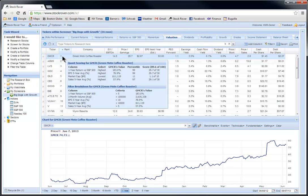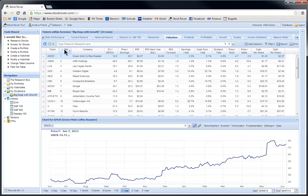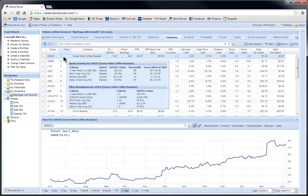EPS growth has also been massive, almost 80%, 78.9%, which also puts it in the 99th percentile. And market cap is low, so that helps a little. And oops, I want to keep that tooltip there. And the sales growth has also been huge at 57.9%. You can see why it scores so high. It's scoring very high in EPS and sales growth, as well as its 1 year return. And then you can see basically based on the filters why it passes.